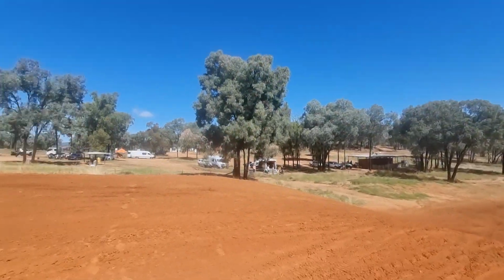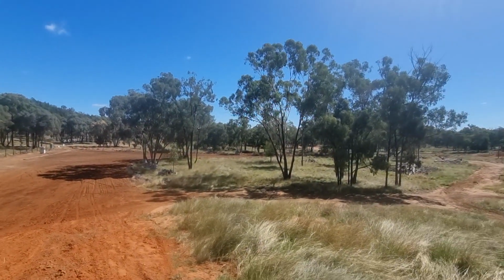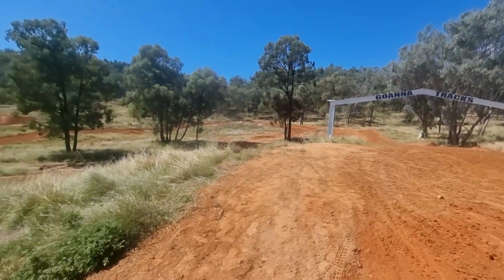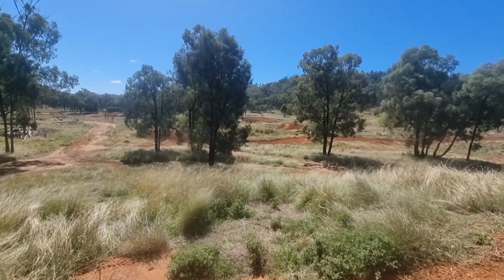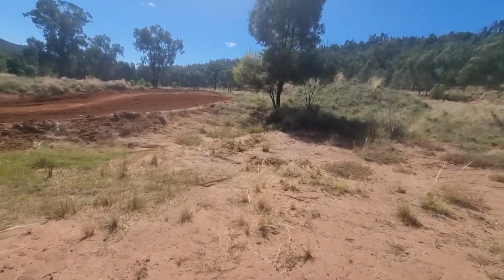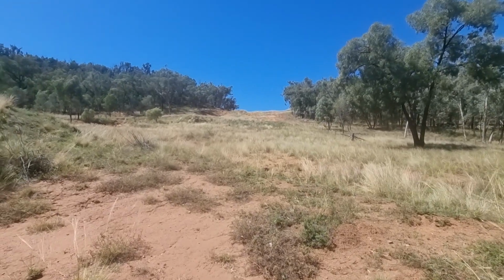But there's definitely something here for everyone, from kids tracks to sand tracks to enduro loops, and you'll find all sorts of riders here. You definitely get top level motocross riders here when it's open, because it is easily one of the best tracks in the country. But what Coona's probably most famous for, as we come off the track here, is this hill here called the Ridge.